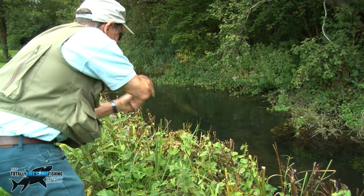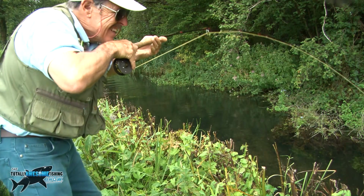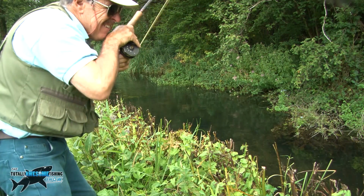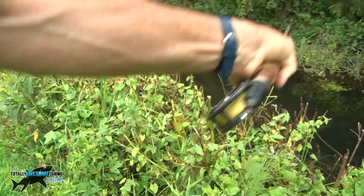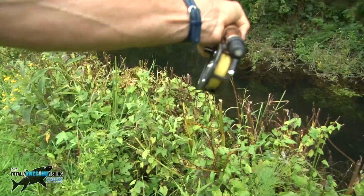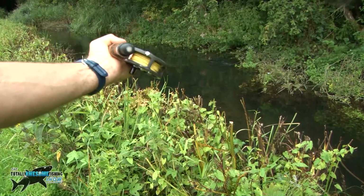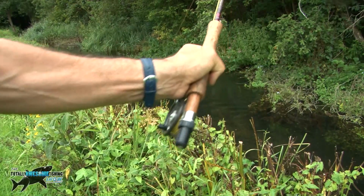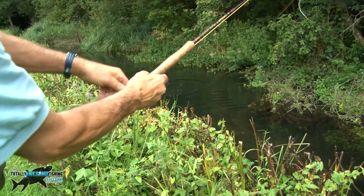Beautiful. It's going to take me downstream. It's going to take me downstream in the rushes. Oh no. He's not happy, folks. He's not happy. Oh geez, right under that weed patch. Right on the other side. Still stripping me. Come on, turn. Holy cow, he's a thrasher.